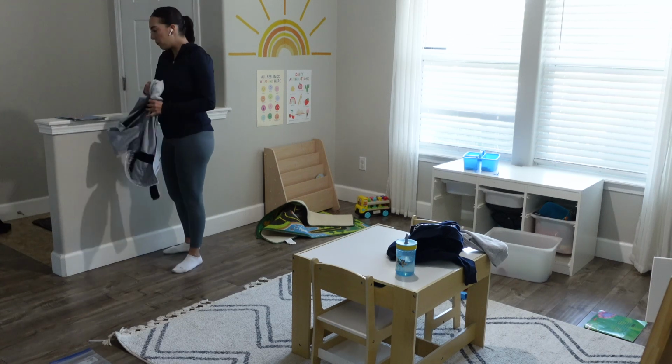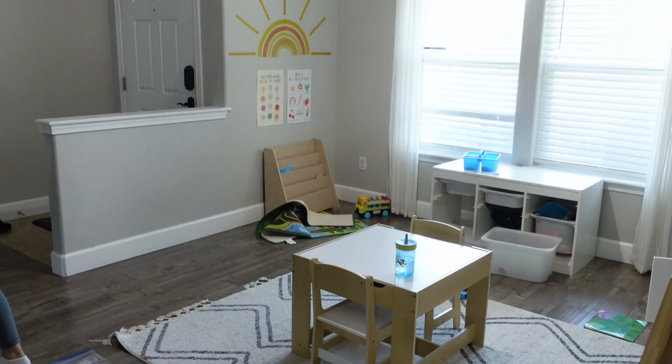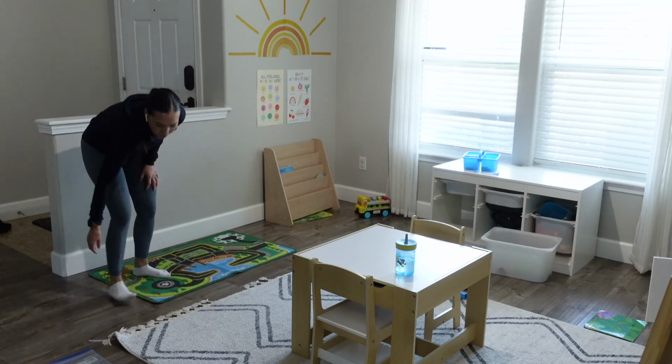Moving on to the playroom, I'm going to be picking this area up. This mess was mostly made by my littlest one, my 1-year-old, while brother was in school, so I'm going to pick this up for him. He is learning how to pick up after himself, but I figured since I'm making a video, why not just clean up and show you guys what happens around here.